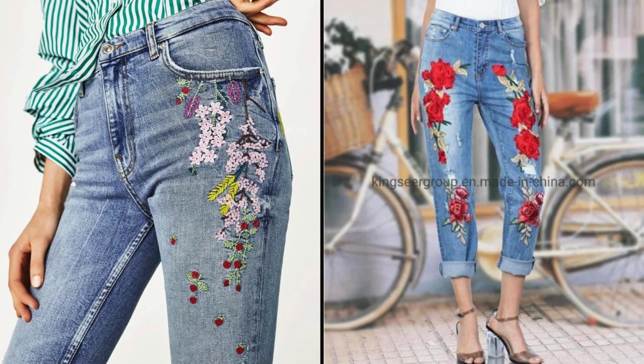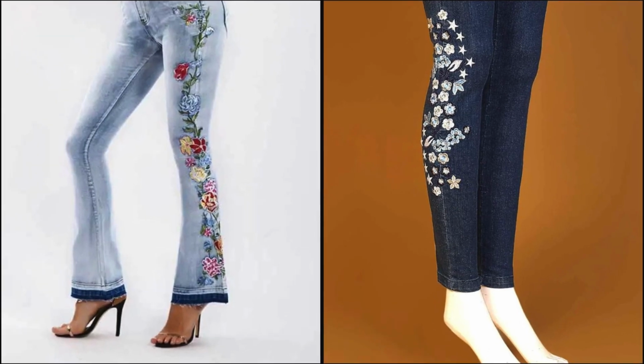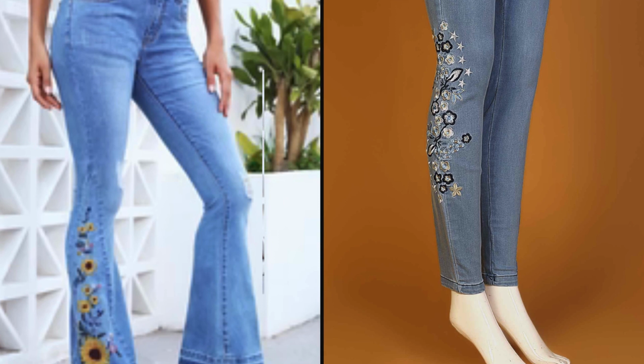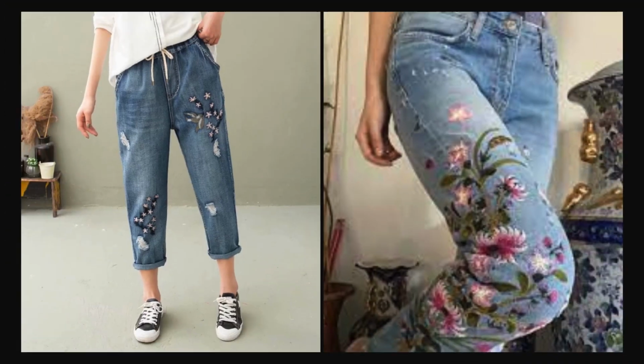Beyond their aesthetic appeal, ladies' embroidered jeans also offer practicality and comfort. The softness of the denim combined with the intricate embroidery creates a luxurious texture that feels as good as it looks. Whether worn casually with a t-shirt and sneakers or dressed up with heels and a blouse, these jeans effortlessly transition from day to night, making them a versatile staple in any wardrobe.